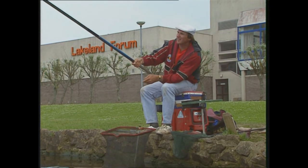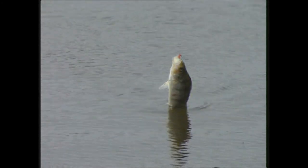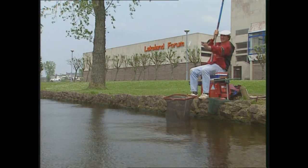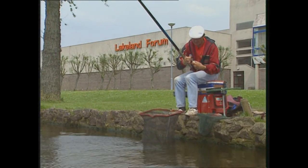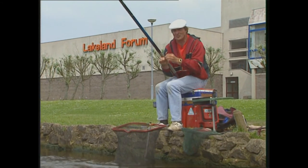There's another one again. This is definitely the last fish of the day. Or would you believe it's a perch? Mind you, it's usually a sign that fishing is coming to an end when you catch one of these. A little tiny perch, about 4 ounces. That's definitely it. Let's have a look and see what we've caught.